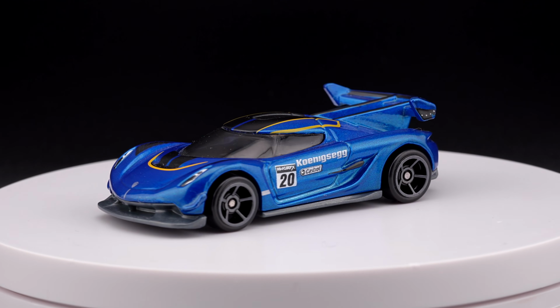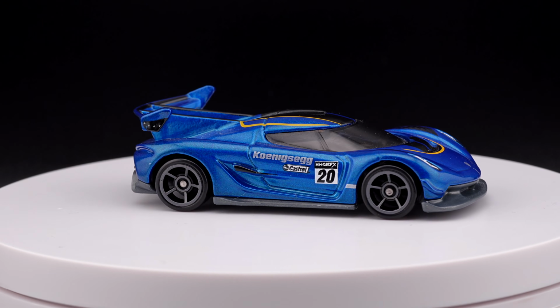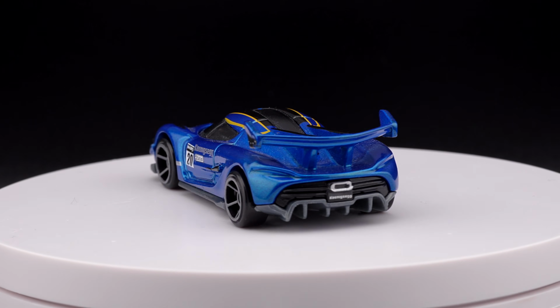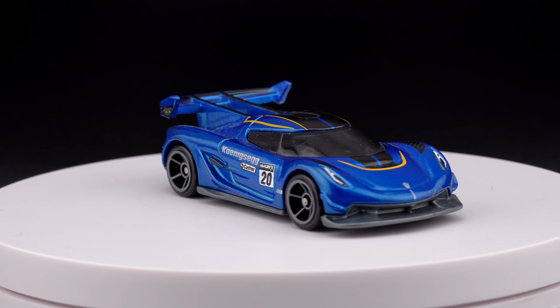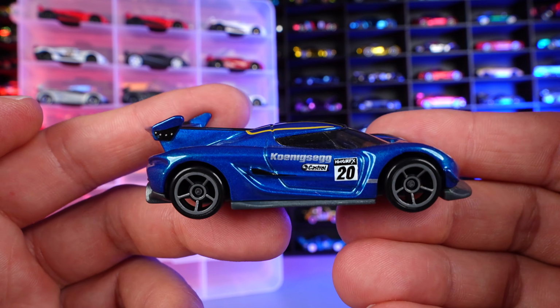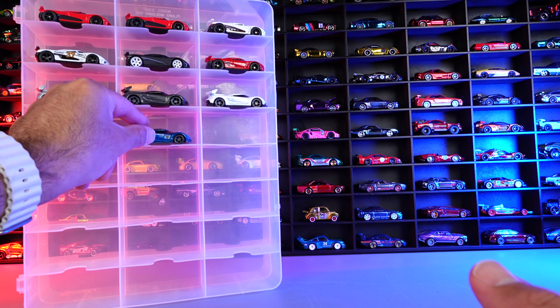Love that pinstriping on the front. Love the pinstriping on the top as well. Then it continues over again in black. But yeah, this blue one, definitely one of my favorites of all of the Jesko releases. I mean, you guys know, blue, one of my favorite colors, and a metallic blue Jesko, cannot complain on this one. So very, very nice looking. We're going to throw that one just right at the top right there.